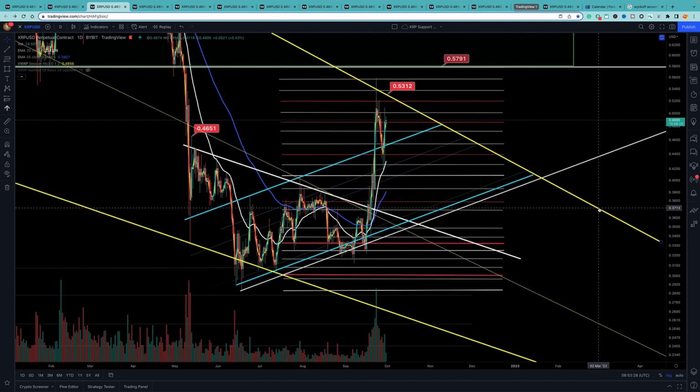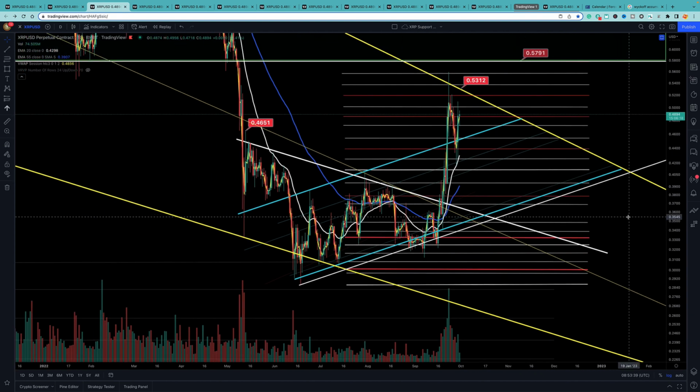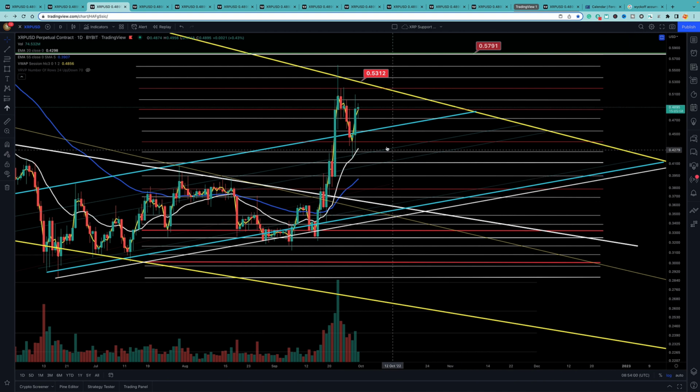So you can see that from this pump, the 4-hour here pumped all the way up to this 4-hour, wicked, came back, and back tested to this 4-hour. So you can see that price is moving in 4-hour moves. Yesterday, we got this rejection the day before, and then yesterday came back down and then pumped, and then back tested, and we're back pretty much at this 4-hour again. So you can see the 4-hour moves.